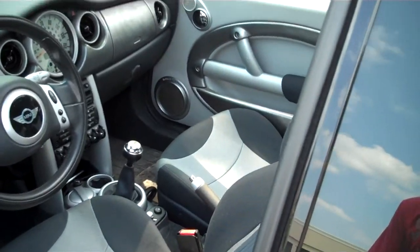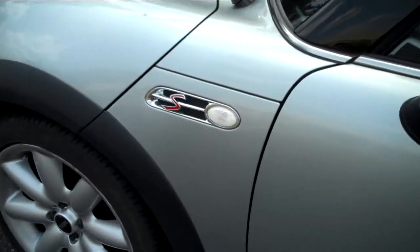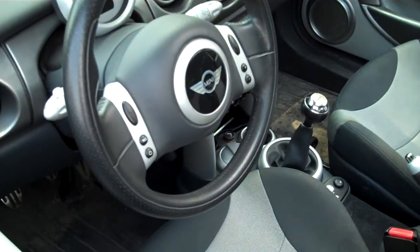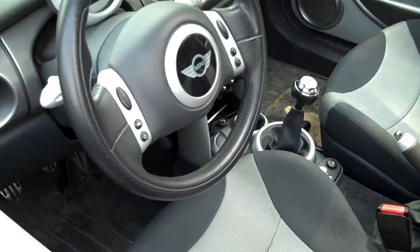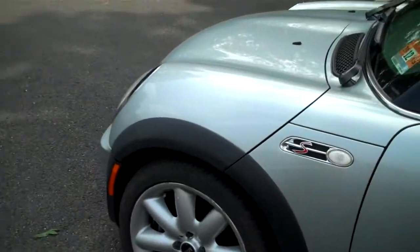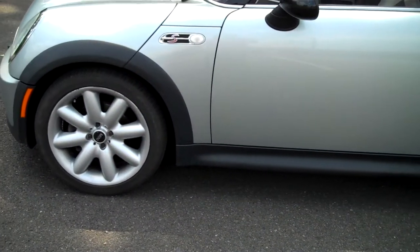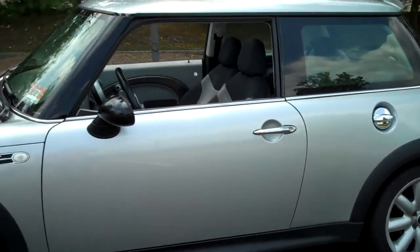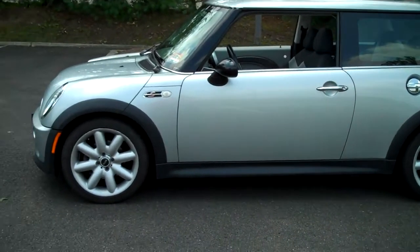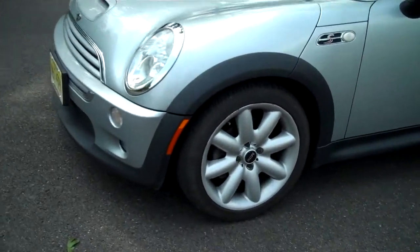So it's a 6-speed manual transmission. The clutch is very heavy on this car. I never had one before this one, so I really don't know how it's supposed to feel, but it feels pretty heavy. Maybe you guys out there can tell me if it's supposed to be somewhat heavy. It feels pretty stiff when you press it, but it shifts perfect. It drives fine. Haven't had any issues with it.